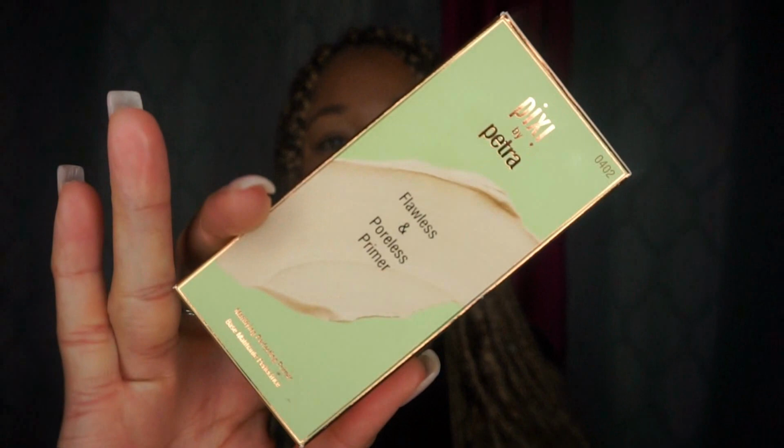The next primer that we are going to be trying is the Pixi Flawless and Pore Primer. I've heard a lot about this one as well, so I can't wait to try it out and see if it tops the Milani or the NYX. Stay tuned.